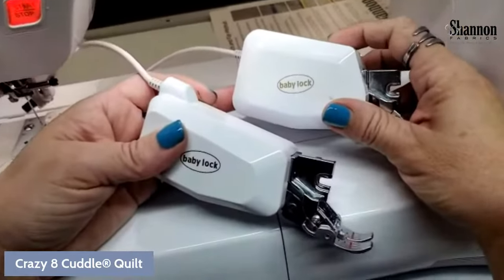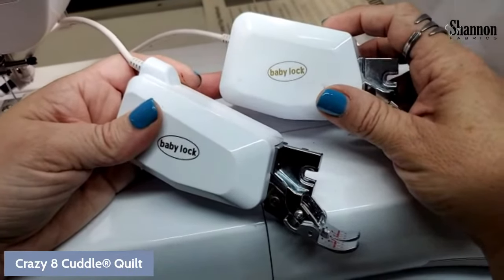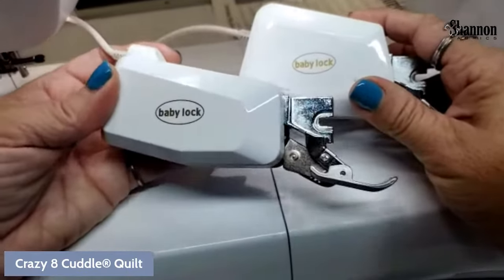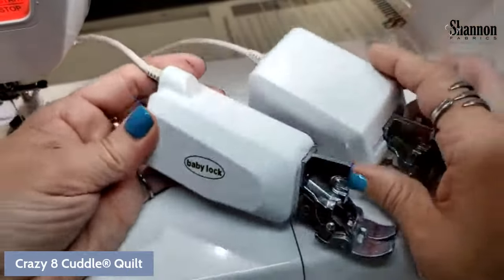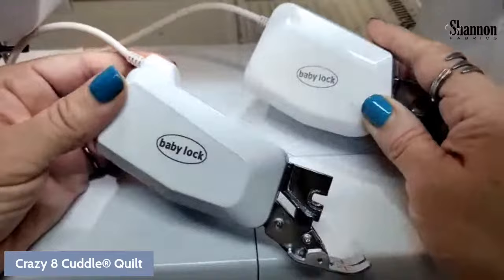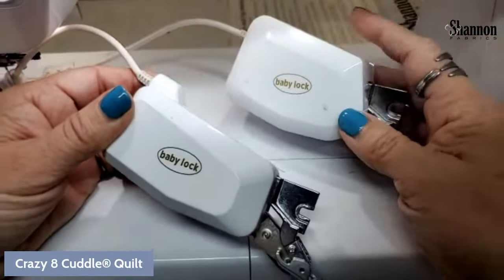This is my original digital dual feed. Robin told me the name of it, and it is a compact digital dual feed, which you can tell it is compact. So much shorter and narrower. Okay. Nice. So there you go. There's your comparison. Pretty easy to tell the difference. So this is the one I've been working with.